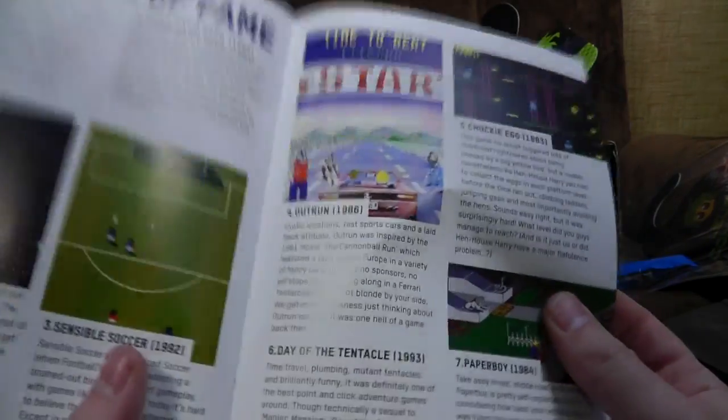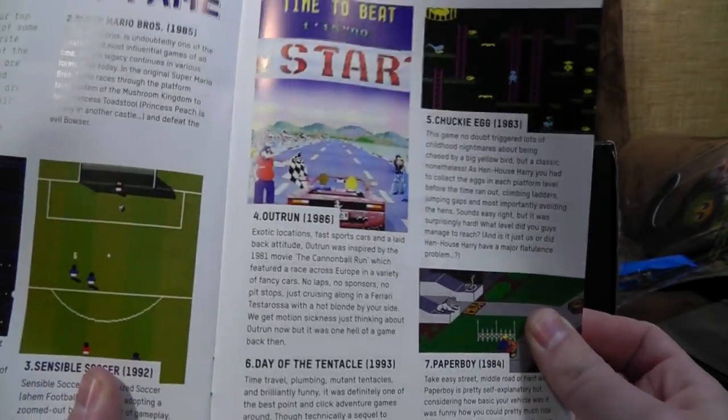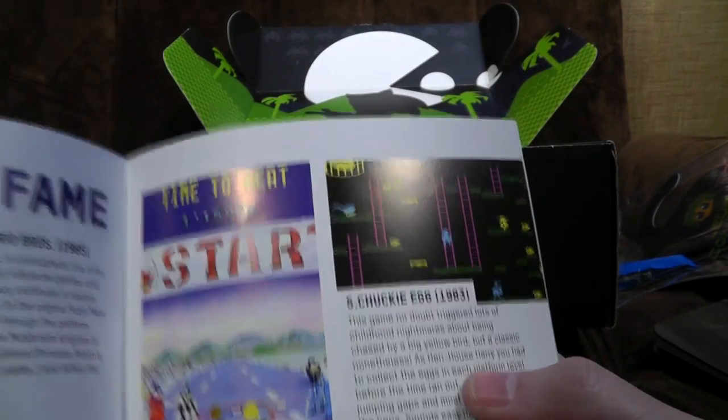Outrun, love Outrun, one of the very few car racing games I can enjoy playing to this day. Chucky Egg, oh yes, an absolute classic. I am not going to say anything bad about Chucky Egg.